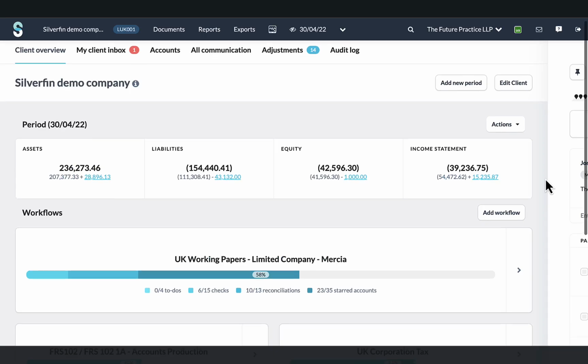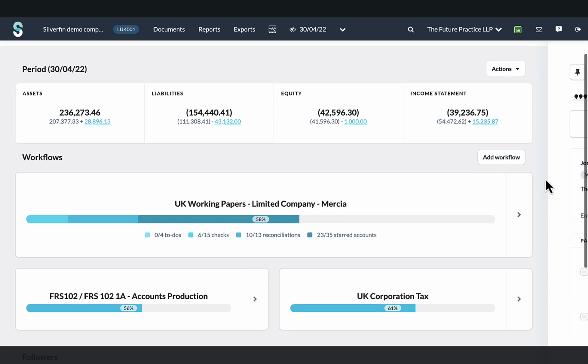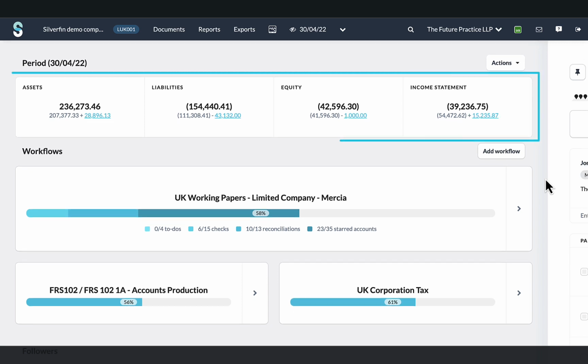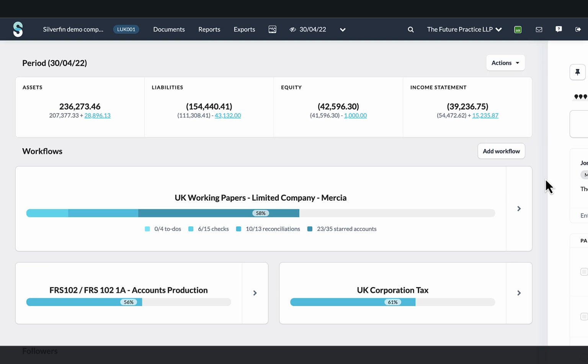Hello, welcome to this Silverfin demo. Here we are at the client home screen. So this demo client has been synced with Xero, and we've pulled in all the general ledger data into Silverfin. So we're working with the latest trial balance.